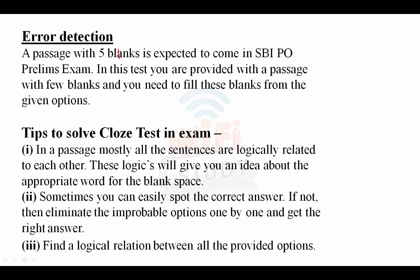Okay, so you can expect 5 questions from this topic. In this test, you are provided with a passage with a few blanks, and you need to fill these blanks from the given options. First, tips to solve cloze tests in the exam.